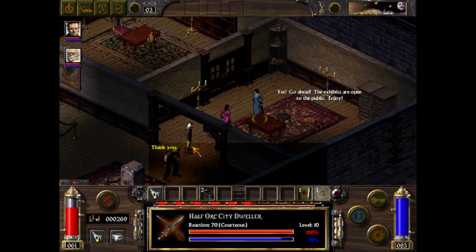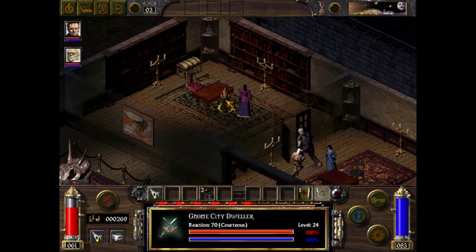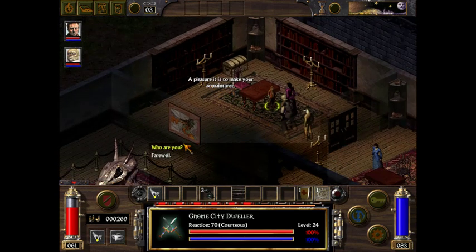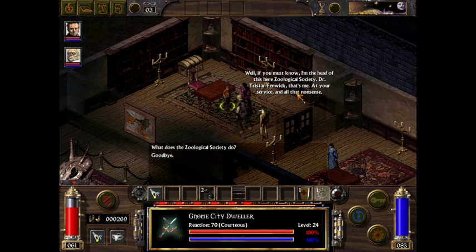Alright, just taking a look around. Go ahead, the exhibits are open to the public. Enjoy. Alright, and who's this gnome back here? A pleasure it is to make your acquaintance. Who are you? If you must know, I'm the head of this here Zoological Society. Dr. Trinston Fenwick, that's me. At your service and all that nonsense.